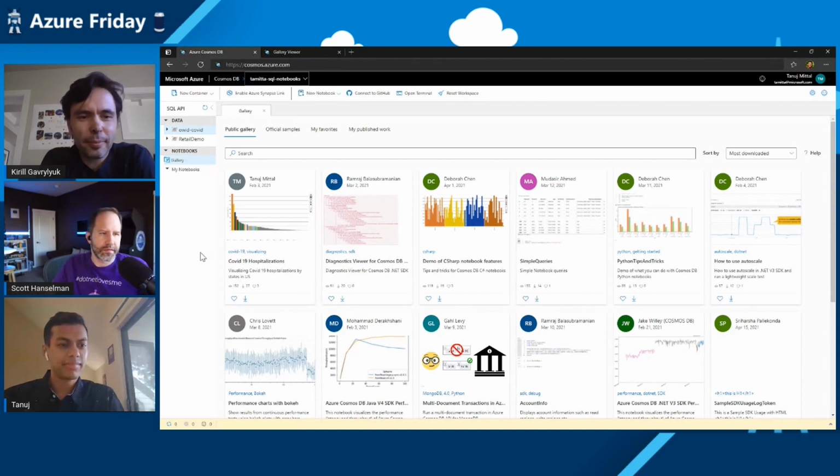Tanuj. Hey, thanks, Kirill and Scott, for having me here. So this is another way you can access Data Explorer for Cosmos DB. As Gahl showed, you can always open it through the portal. And we have this full screen experience as well, which you can access from cosmos.azure.com.